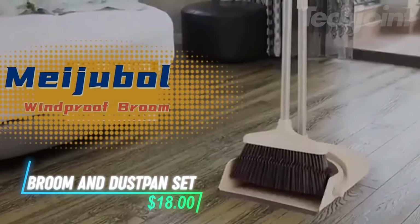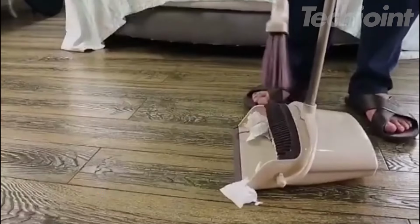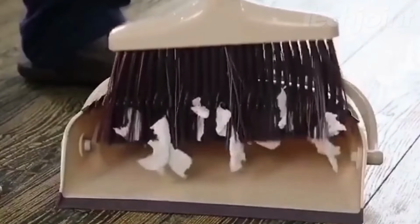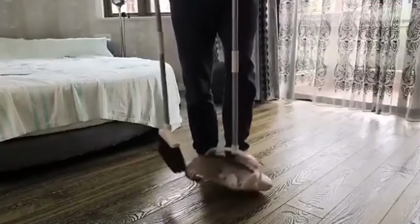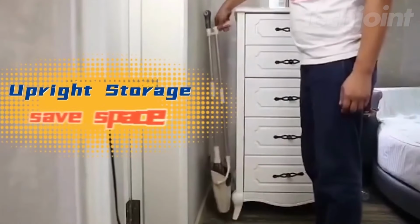Transform your cleaning routine with this practical broom and dustpan set. Featuring an adjustable handle that extends up to 45.3 inches, it caters to users of all heights and reduces strain on your back. The windproof design keeps debris from blowing away, while the comb-like sawtooth dustpan removes stubborn pet hair and residue. A mini dustpan with brush is included for small messes, ideal for home, office, or any space in need of efficient cleanup.